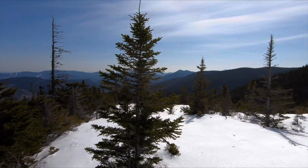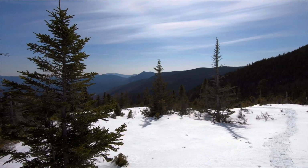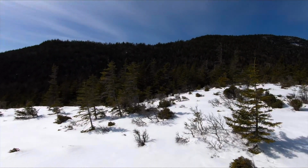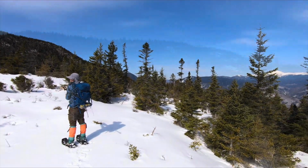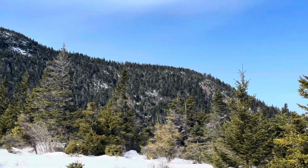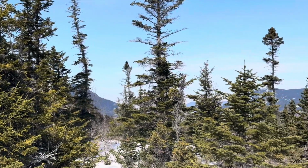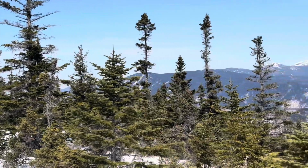Looking over to... this is really nice. Zoomed in, so that's Bemis right there. Coming around. These trees are kind of blocking the edge of Willey and Webster Cliffs right in there.